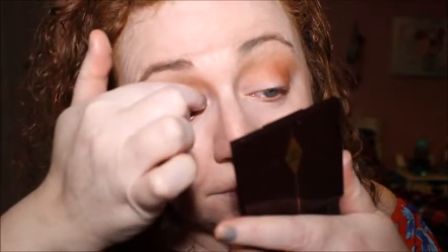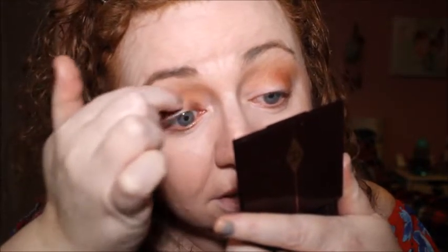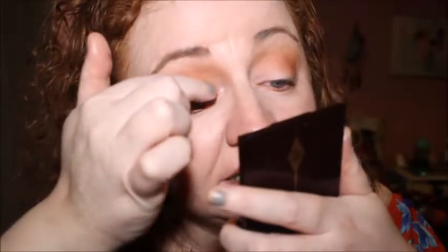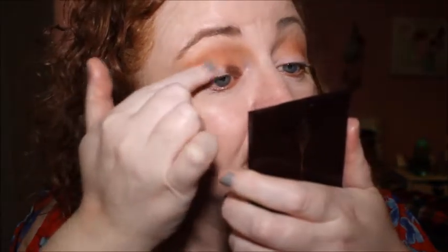Right, I'm going to try and use it with my fingers. Doesn't always work when you're doing it kind of like a halo eye, but that brush, the Smashbox one, is still wet, so it wouldn't give a true interpretation of what the eyeshadow looks like, which is what I want. I want to see how pigmented it is before I actually go in with a wet brush. And that is pretty pigmented.